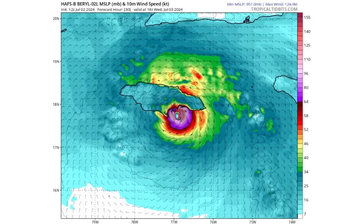Now this is heading next to Jamaica. We'll see where it lands on the island, continuing over the Yucatan Peninsula, and from there, well, we'll see how storms can get bent, and we'll watch technology in real time.